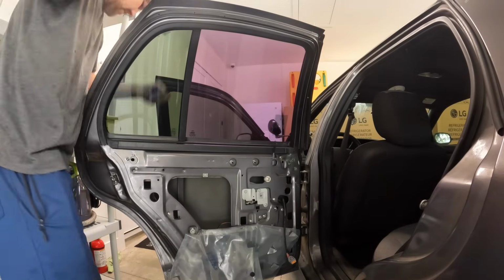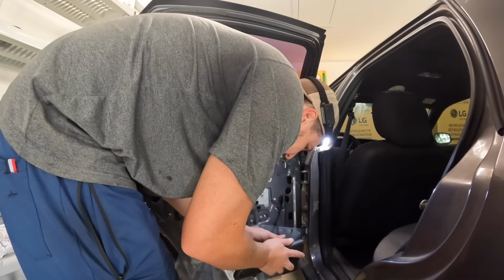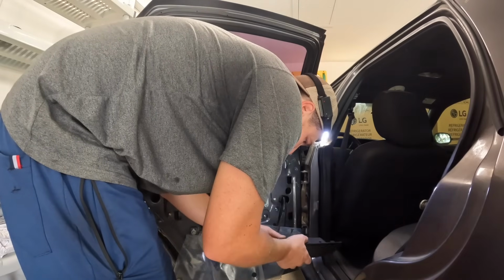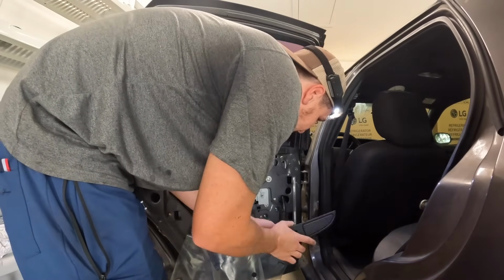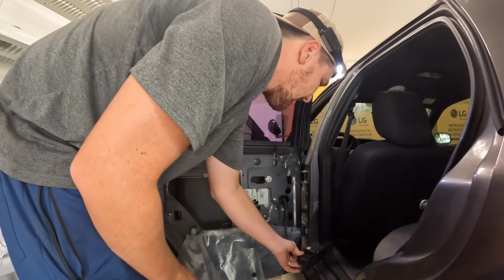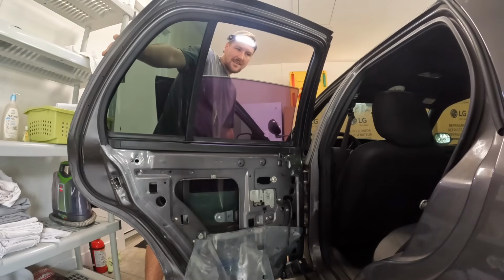Alright, let's see if this works. No? Nothing. Yeah, this one still doesn't work. I think both of these back switches are locked out. Aha! Yeah, there we go.